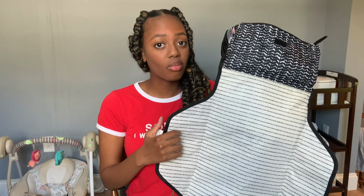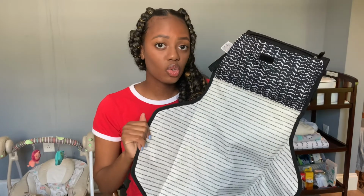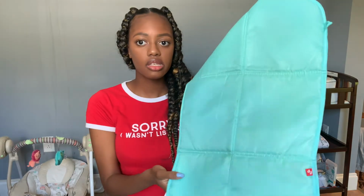Love this thing. If you don't have this on your registry, if you're pregnant, you should definitely put this. And if you don't have one as a new mama, definitely invest in this. So aside from that portable changing pad, I also have this changing pad here, and it folds up and it just unfolds like this. And we use this in our bedroom every single night because we don't have, as you can see, our changing table is right here, and we don't have anything in our room at night to change him.